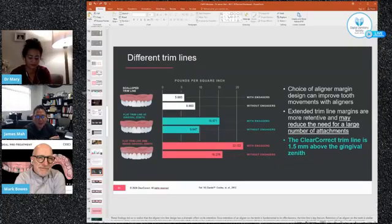I recognize in some situations they still are necessary, but their role in my mind is less than what was originally envisioned. That they were doing all this stuff, they were torquing and doing tremendous movements, and then you look at it and say, well, wait a minute, it's more the aligner that's doing it than the attachment itself.